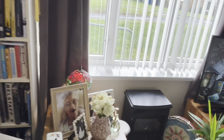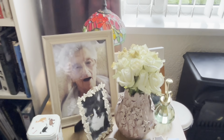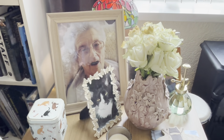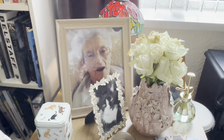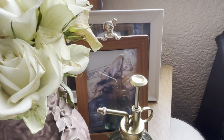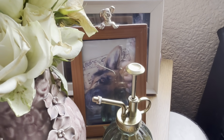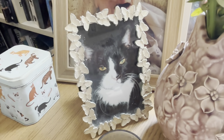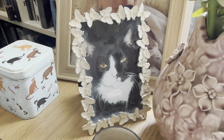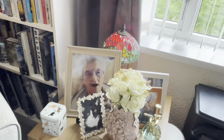Moving along. Okay, this table's quite special because this has pictures of our mums, both of whom have passed over now. So my mum's here on the left. Hi, sweetie. And Mark's mum is here on the right. And in front of them, we've got pictures of our beloved pets. Here's Lucy Dog, who we lost when she was only 7 years old. And here's Puss, who was my first familiar, and he was very special, and he's much missed, and he was just such a lovely guy. So that's a very special little place.